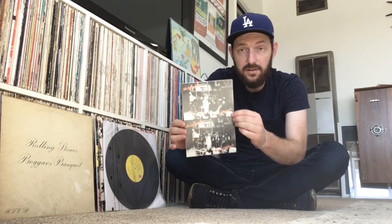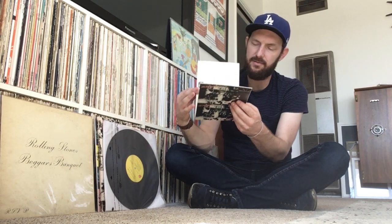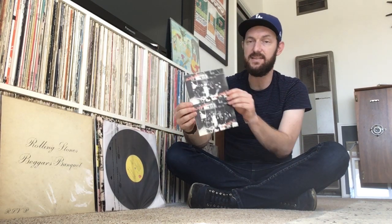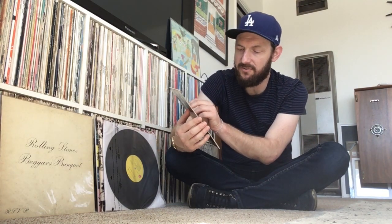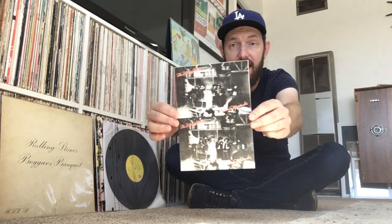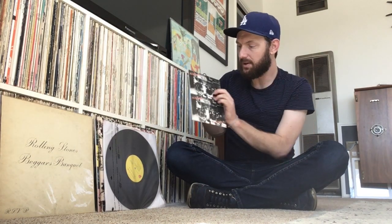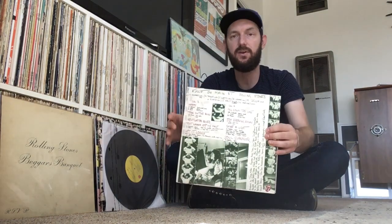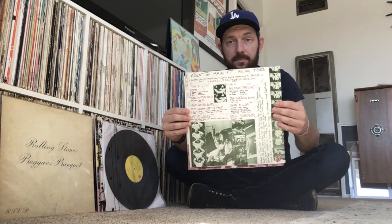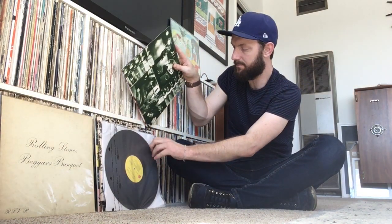These are the original postcards that came with the album. I don't know exactly how many there are. There's like 16 of these. But these are actual postcards. They're very cool. It's from like a photo session with the Rolling Stones. And it's just really cool to have this with that set. So those are included. And then, of course, you get 2 original inner sleeves, which are very cool as well. There's one, and there is the other. They're in very nice shape.